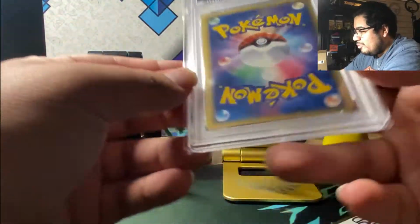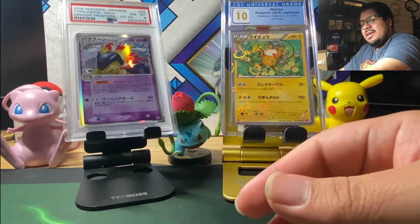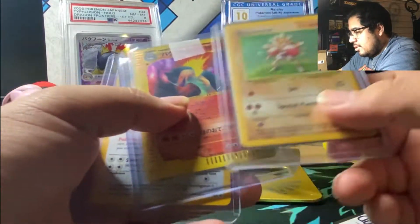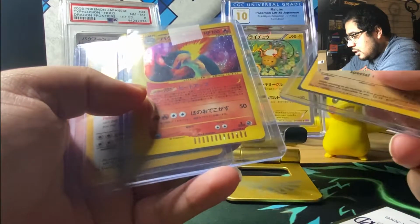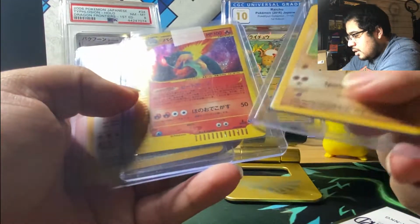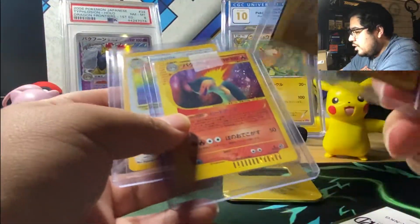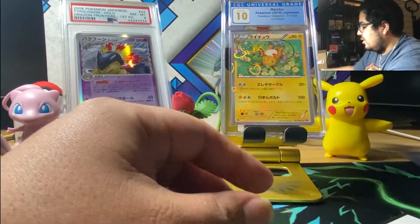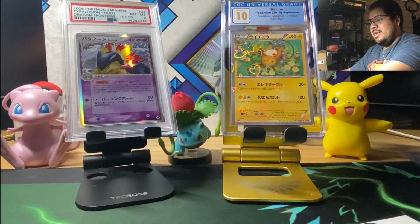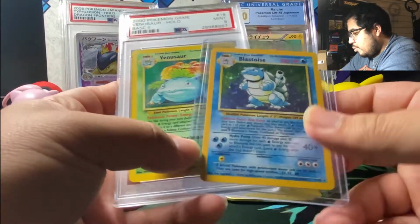This one I just like. I just like Typhlosion. I don't know why it doesn't get more love than that. Typhlosion's the man. For sure, this one's gonna do good, into first edition. This one's very good condition. This is just a Dragonite. I'm sure this is gonna do good. And for sure, these bad boys are gonna do good.